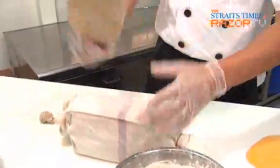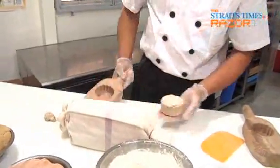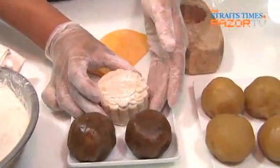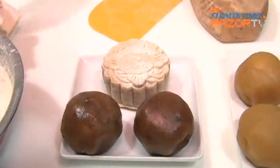Over time you see lots of people producing snow skin. That's quite normal, and they are definitely cashing in. They're coming out with cake look-alike mooncakes, I would say. How do you feel about this? Because I know that you're quite a traditionalist, yeah? Yeah, I'm quite a traditionalist, I would say.